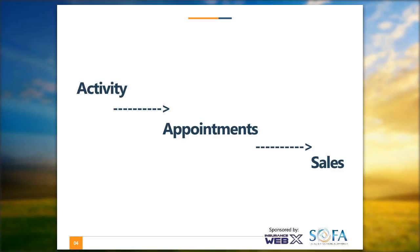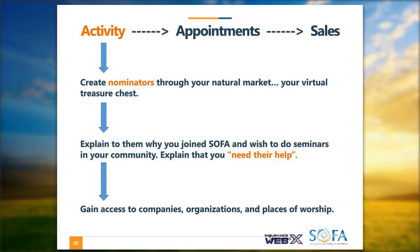And so that concept of activity, which leads to appointments, which leads to sales, has always been the foundation of my personal success as a financial advisor. Now, let's break that down. Let's look at the activity between you and your business and being a member of SOFA, the Society for Financial Awareness.